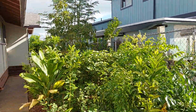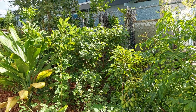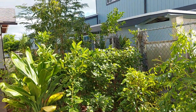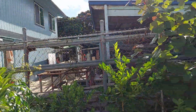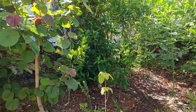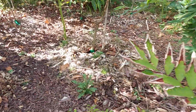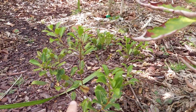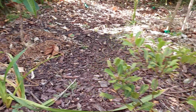the ma'o, that Hawaiian cotton, still has not flowered yet as well. I'm not really sure why, because they are huge. The only one that I kind of had some success with flowering is this little ohia lehua there. The other ones have not.